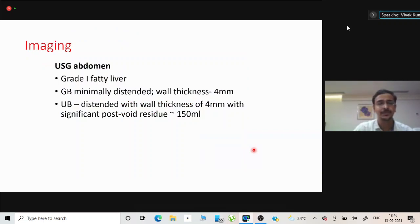A repeat ultrasound was done, which showed grade 1 fatty liver. Gallbladder was minimally distended with a wall thickness of 4 mm. Urinary bladder showed distension with wall thickness of 4 mm with significant post-void residue of approximately 150 ml.